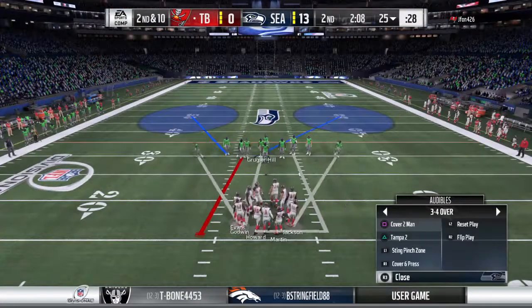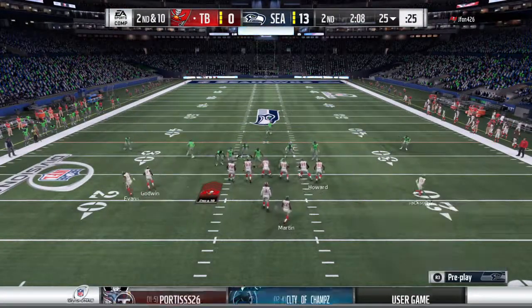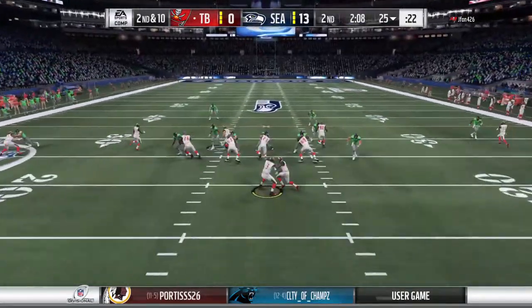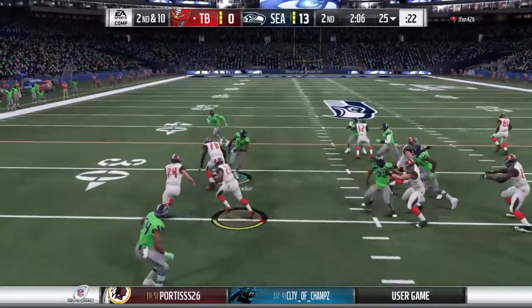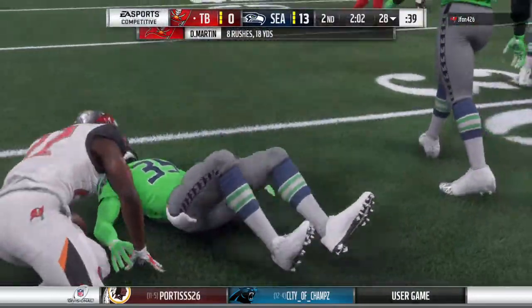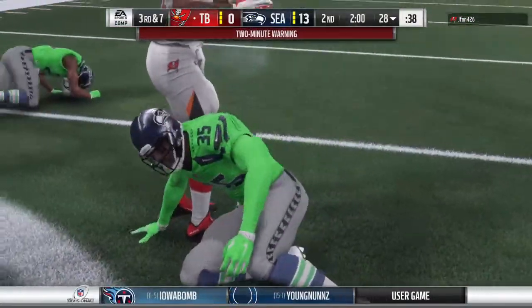Second down here after the incomplete pass. Looking to jam the receivers at the line here. Press coverage look defensively. On second down, Martin. Even with that broken tackle, can't go very far. Stop short of the 30.